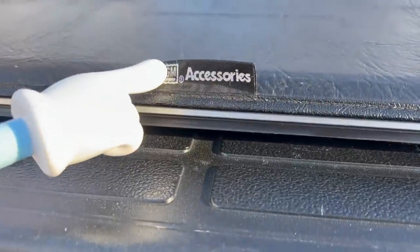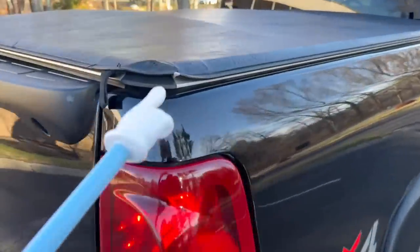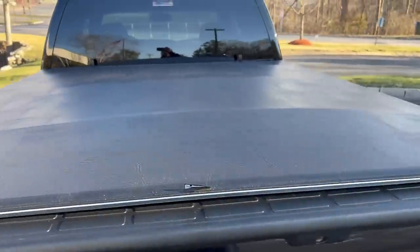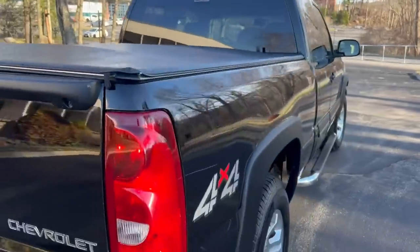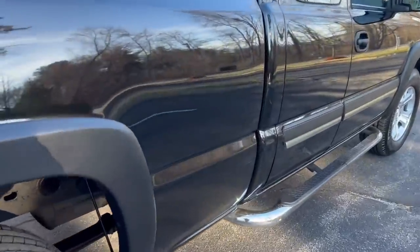I can tell you it's an original GM because, if you can see here, aside from that booger that might have been bird poo, there's a GM bow tie there, and then you can see here GM Accessories, and that's in phenomenal shape. Little chipping right on the edge here, I think on both sides, but really, really nice, very supple, not dried out. Again, had to be garaged because that wouldn't last like that on a truck that wasn't garaged.